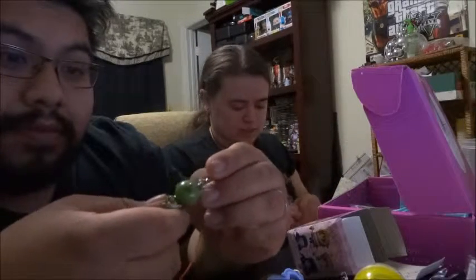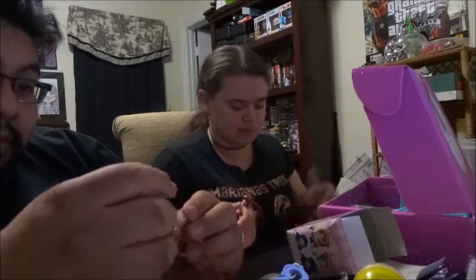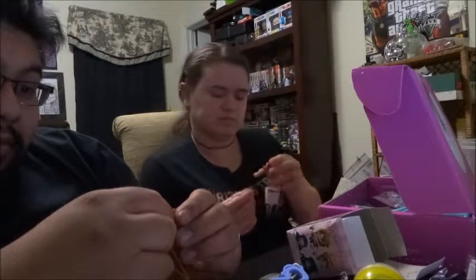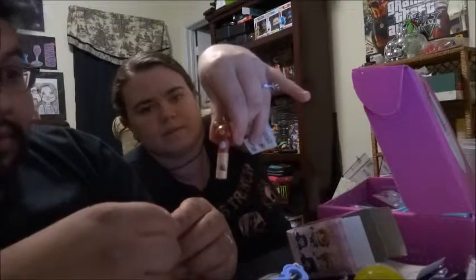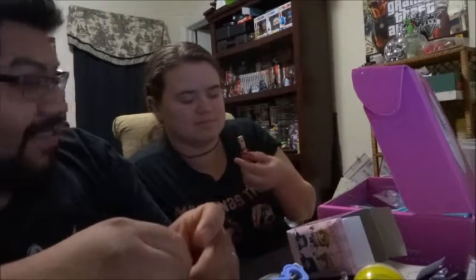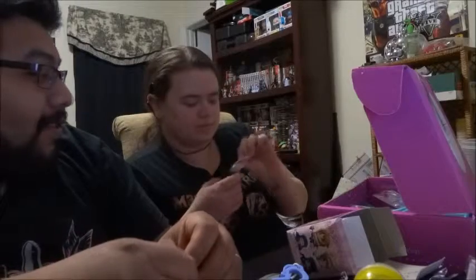A wooden whistle featuring one of your cute animal friends from the bookmark and pen. Keep him on your keychain to remind you to take a few minutes to read. It's cute. It's a little bear. Hmm. Yep. It works. It's pretty cool, though. Yeah.